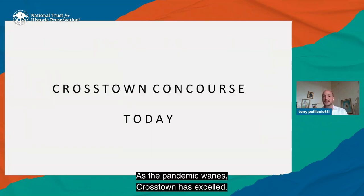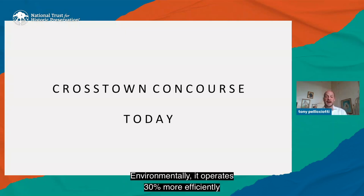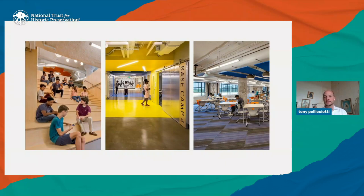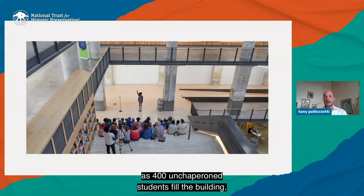As the pandemic wanes, Crosstown has excelled. Today, Crosstown is 99.8% occupied. Environmentally, it operates 30% more efficiently than the day it opened. With an award-winning, project-based teaching model, Crosstown High just graduated its first class. Where there had been a lively debate about what might happen after school, as 400 unchaperoned students filled the building, that answer is now clear. The students make Crosstown a much richer environment than ever imagined.